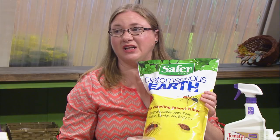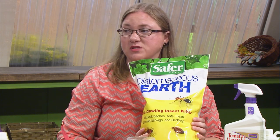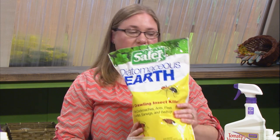And then I brought this diatomaceous earth. It can be used for a lot of different things. But in my landscape, I have problems with slugs on my lettuce, and also my bedding plants in my front yard. So I use this for slug control.